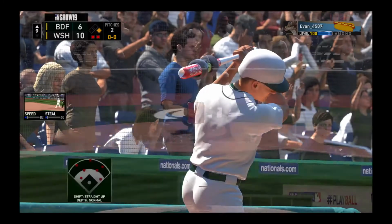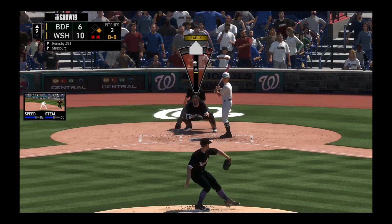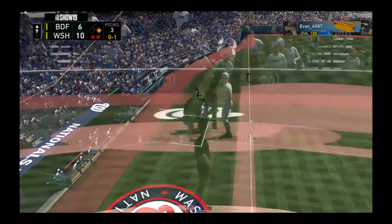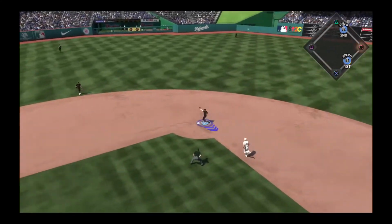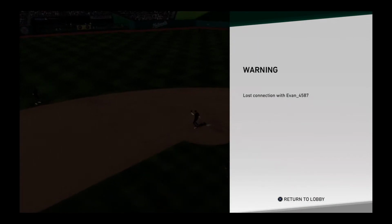Rogers Hornsby will get the call here as he'll hit for the pitcher. Slow roller down the third baseline. This gets foul. It's 0-1. Comes set with the 0-1. Grounded to third. Fielded cleanly by Zimmerman. Throw on to second for the force, and the ball game is over.